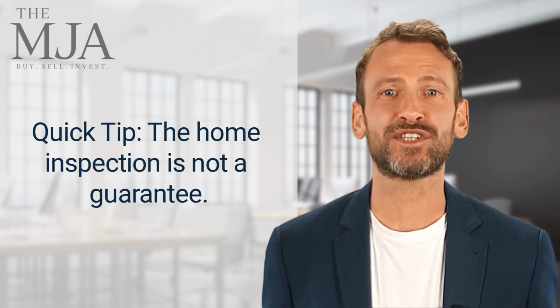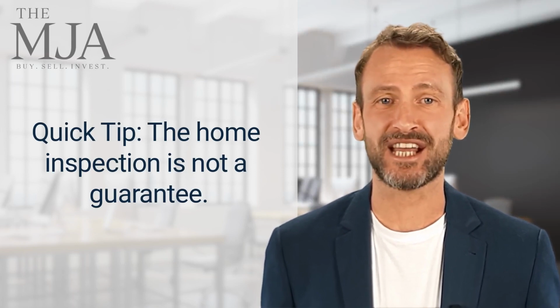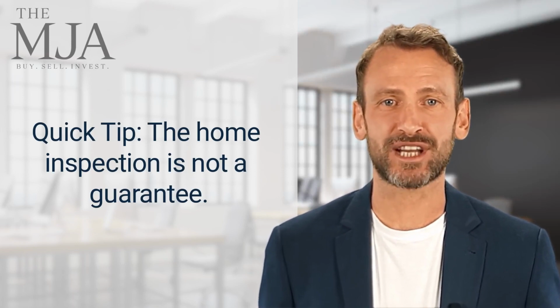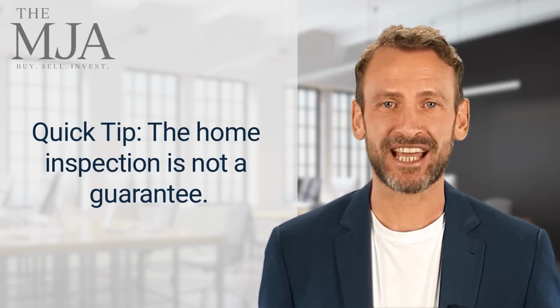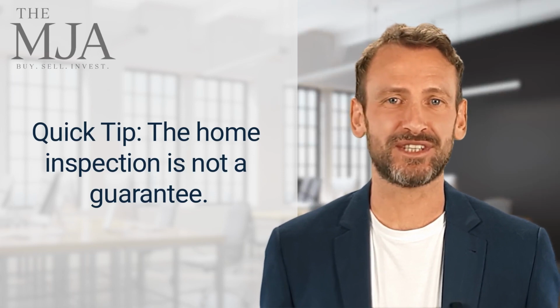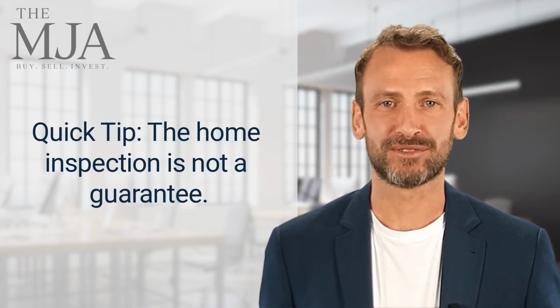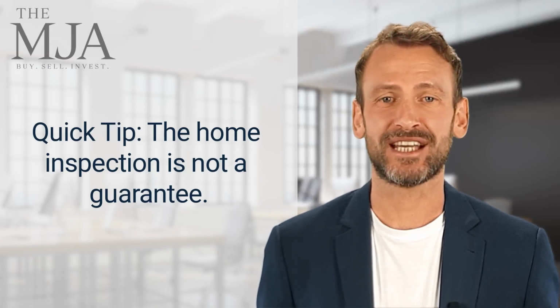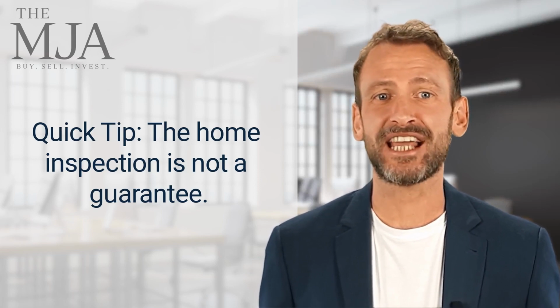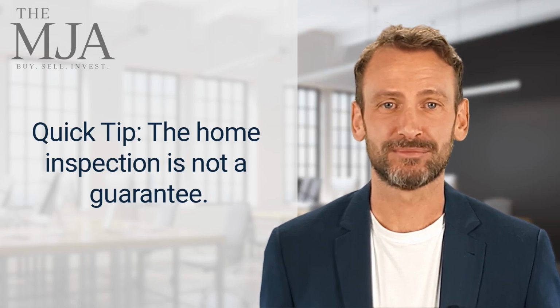It's also important to note that a home inspection is not a guarantee that the home is free of defects. The inspector will only be able to examine the home as it exists on the day of the inspection and cannot predict future issues. However, it will give you peace of mind knowing that you have a good understanding of the condition of the home and any repairs that may be necessary.